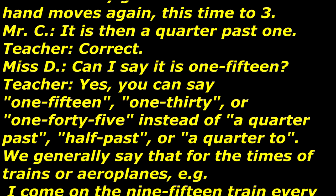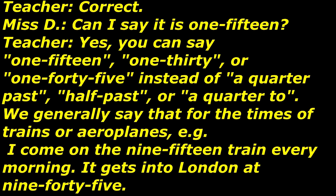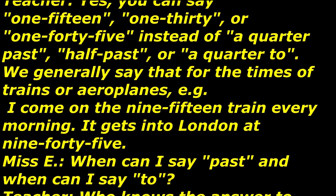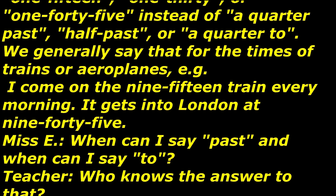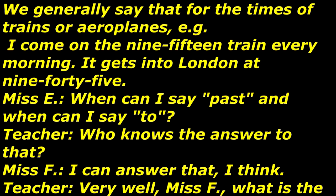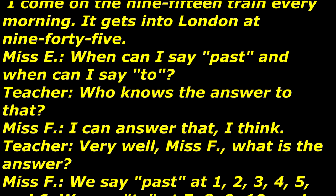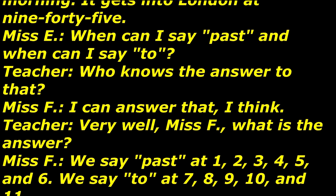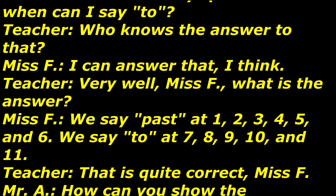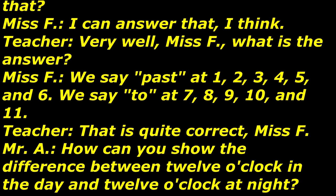We generally say that for the times of trains or aeroplanes, for example, I come on the 9:15 train every morning. It gets into London at 9:45. Miss E, when can I say past and when can I say to? Who knows the answer to that? Miss F: I can answer that, I think. Teacher: Very well. Miss F, what is the answer? Miss F: We say past at 1, 2, 3, 4, 5, and 6. We say to at 7, 8, 9, 10, and 11. Teacher: That is quite correct, Miss F.